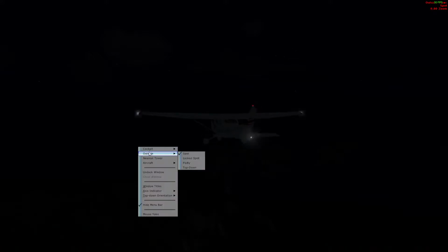That is so creepy. Okay, I won't be flying into or out of Bella Coola anymore at night. Okay, so we're almost ready to intercept our flight plan.